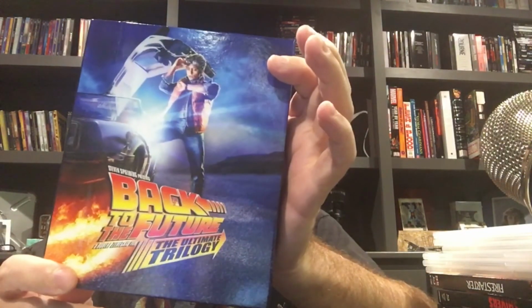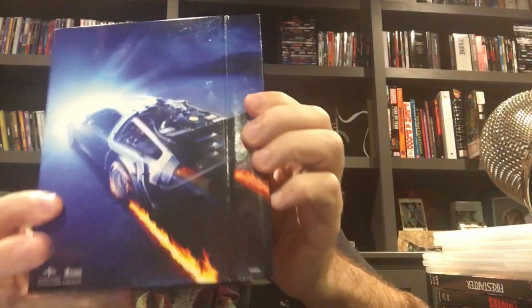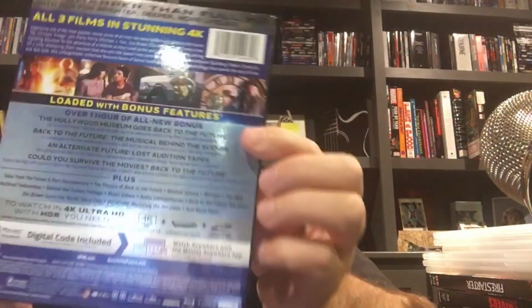It is the Digibook book style package. The front. There's the back. Got the DeLorean there, and just let me give you a look at the back of this. Also, there's the back of the slip box. It is a box. It's not as sturdy and nice as an Arrow box as I would have liked. I wish it was nicer. I mean, I would have paid an extra $5. I would have gone almost to 50 if they'd given me a nice textured Arrow style box. But it is what it is.